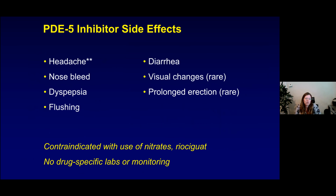The main side effects for the PDE5 inhibitors are headache, and because of that, when we use tadalafil, which the full dose of it is 40 milligrams, we usually start at 20, do it for about a week, and then up titrate to 40. The 20 milligram dose showed some improvement in clinical trials, but 40 was quite a bit better, so we try to get everybody up to 40 if we can.